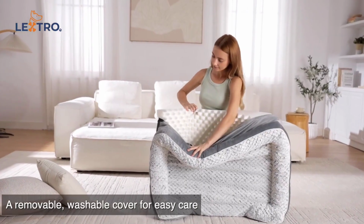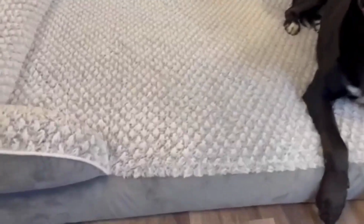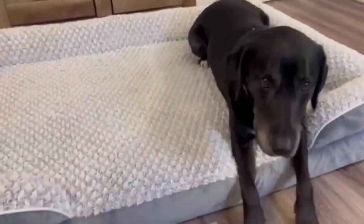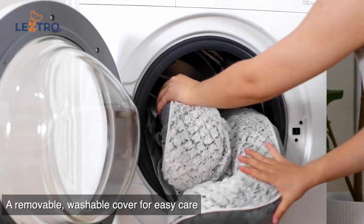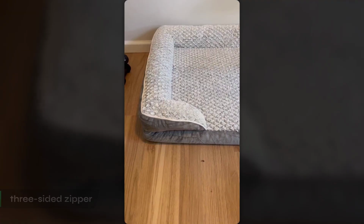Now, the waterproof protection sits under a removable cover with a 3-sided zipper. That means you can strip the whole thing off quickly without wrestling with tight corners. The pineapple pattern velvet surface is soft against their skin and retains warmth, which matters more for joint stiffness than most people realize. You can toss the cover in the washing machine and the foam stays completely protected from moisture.